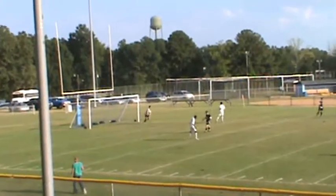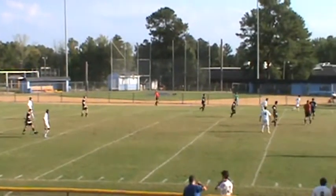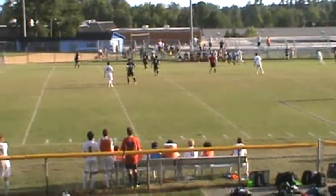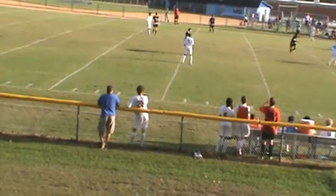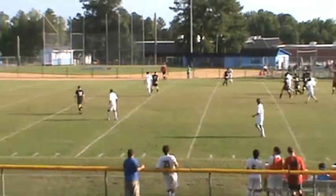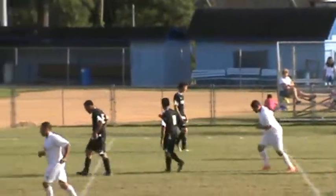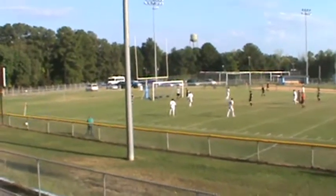Here comes number 13, and the goalie makes the save. It was a long ball into the goalie. Under 3 minutes to go. That's a nice push across, the foul against number 7, and free kick. Now number 7 now. Goal is racing right after it. And on the 2-3 remaining.